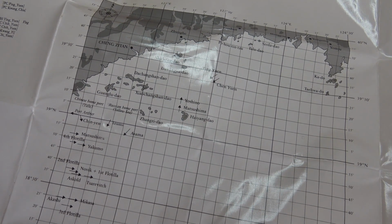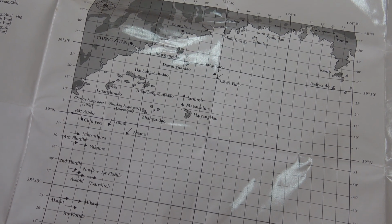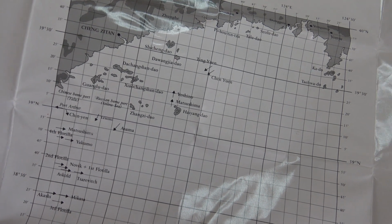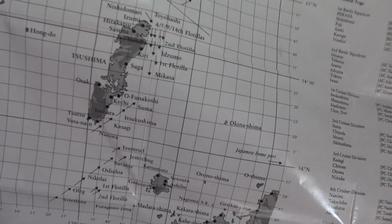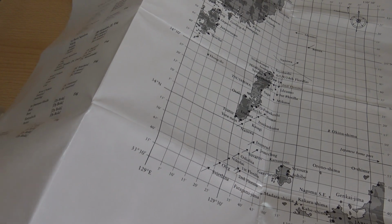And you can see the kind of level of detail of some of the battles laid out here. This is the Battle of the Yellow Sea, which is the Russo-Japanese War. Oh, and it's also the same area as the Battle of the Yalu, which was the Sino-Japanese War. On that side, you've got the Battle of Tsushima. Yeah, what's on this one?